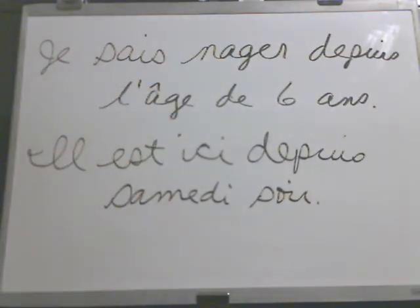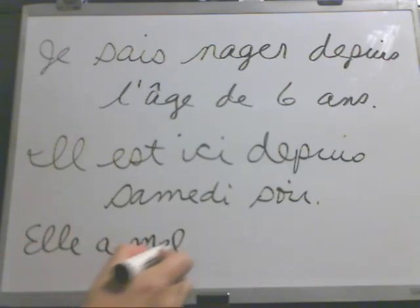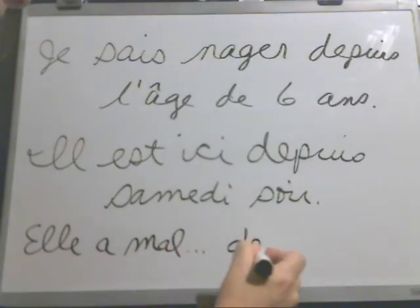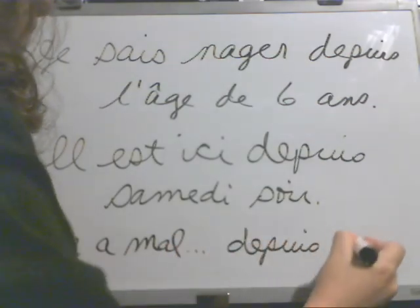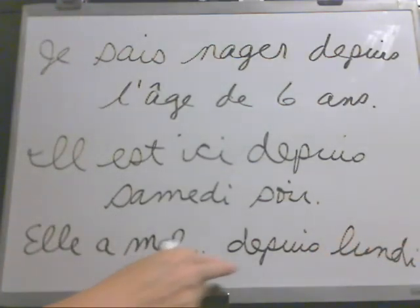Okay. Et numéro 6, depuis quand est-ce que Claire a mal aux dents? There's another avoir expression. To have a toothache. Since when has Claire had a toothache? Since Monday. So we want to say elle. Elle a mal aux dents. I'm going to let you do that. And then we need depuis lundi. There, I got it to fit. Okay? She has had a toothache since Monday.